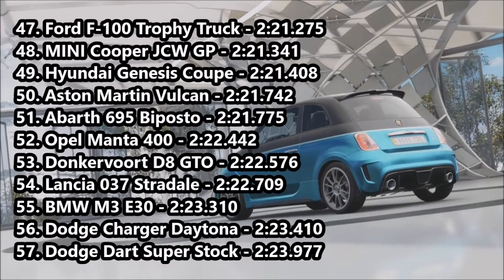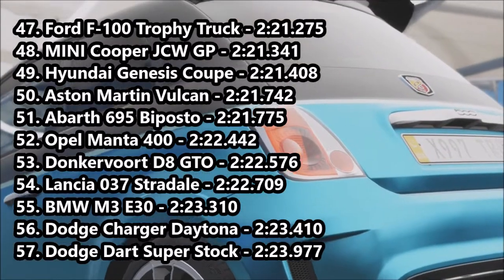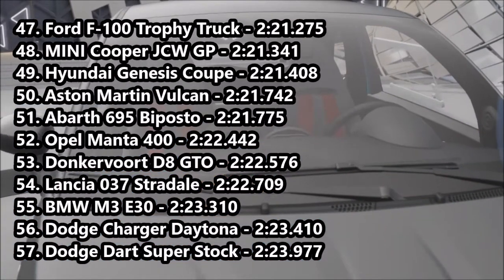Finally, now at the bottom of the board for today, we have the 695 Biposto going to 51st with a 221.775. Almost as quick as the Vulcan. It just misses out on the Mini by 0.4 of a second.